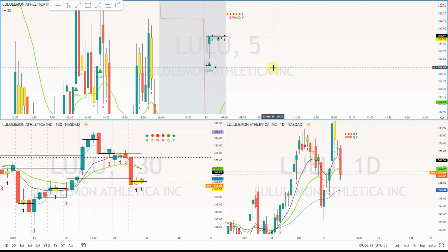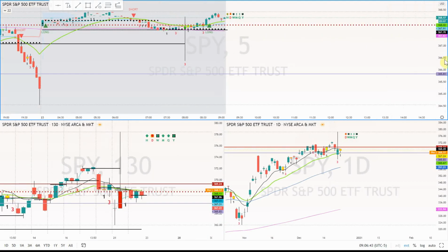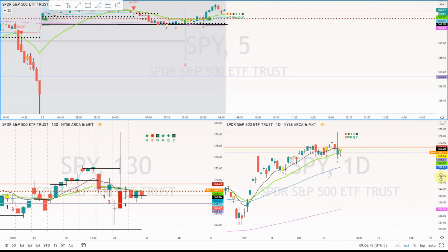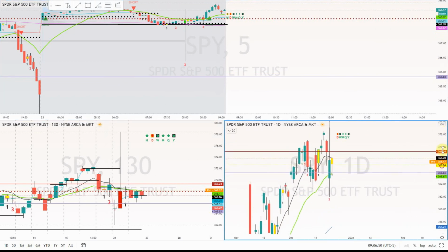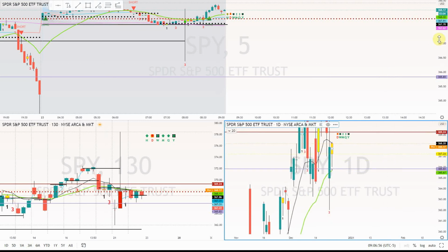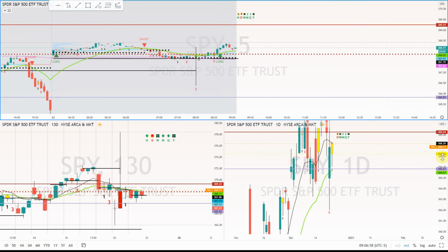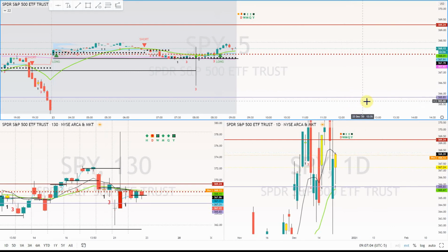So top watches, SPY was also, did we look at SPY? Inside day, pre-market, we are just shy of yesterday's close. So the easier trade on SPY is if it breaks 368.31, that upper wick.